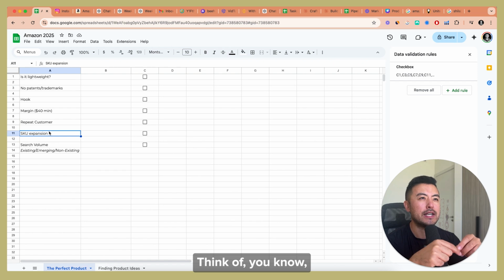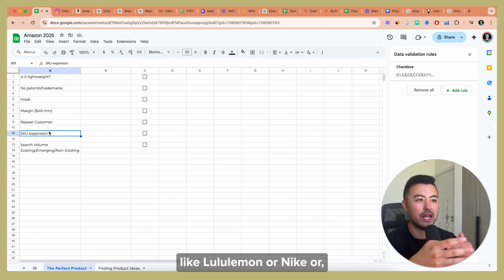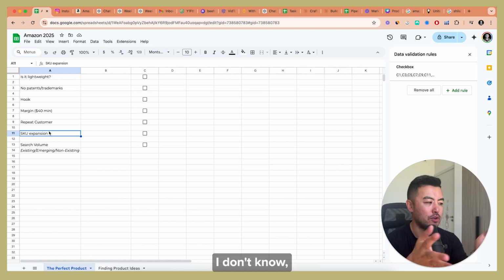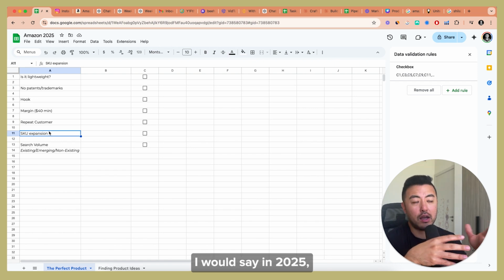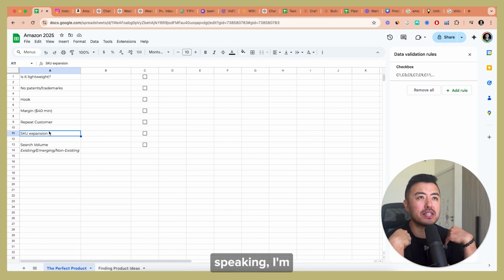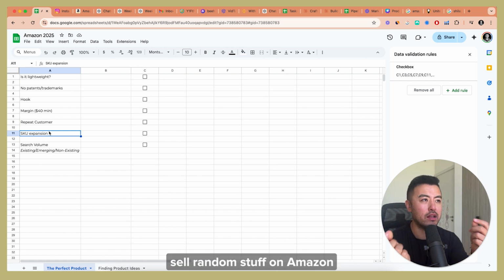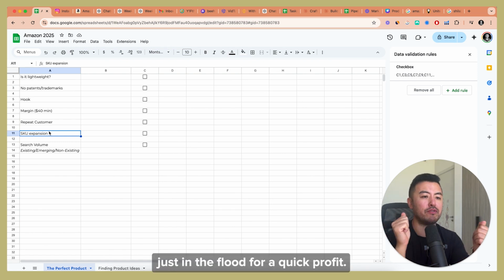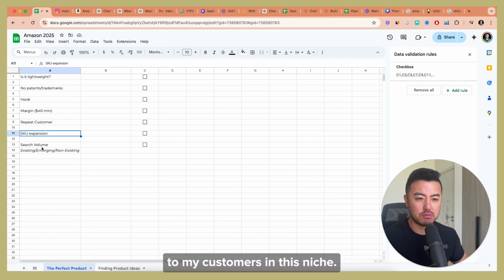Think of Nike versus Walmart. Walmart just sells a bunch of random stuff like a dollar store. Dollar store sells a bunch of random stuff, whereas a brand like Lululemon or Nike or, I don't know, whatever, Starbucks, they all focus on creating a brand. I would say in 2025, at least personally speaking, I'm just telling you what I would do, is I would create brands, okay? I wouldn't sell random stuff on Amazon just to flip for a quick profit. So yeah, other products that I can sell to my customers in this niche.